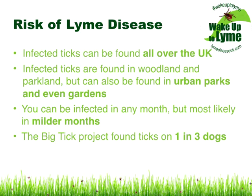If you're thinking about whether you need to be taking prevention precautions for Lyme disease, there are 3 things that are quite useful to check. One is the Big Tick Project has a threat map. You can go on their website and just search for threat map and put in your postcode. And based on their research from last year, that gives you an indication as to whether where you live is a high, medium or low risk area.